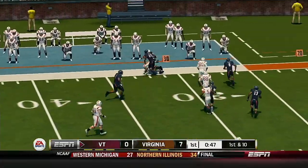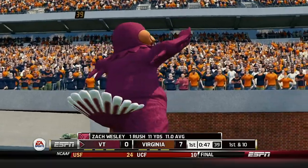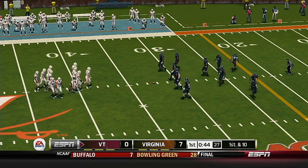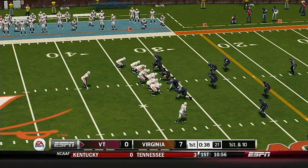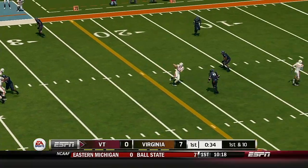Wesley on a counter, left side. Here's an opening. He's pushed out of bounds right around the 32-yard line. You know that saying, get your keys out because we're on a drive? Well, this offense right now is on a drive. I mean, this is their third first down. They're doing just about anything they want, and they're really starting to wear the psyche of this defense down.